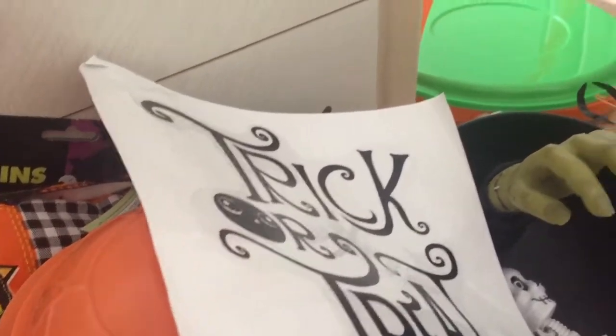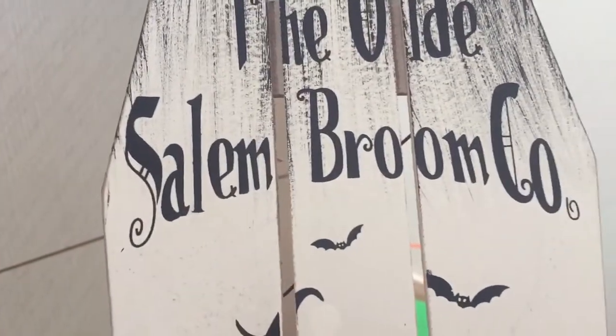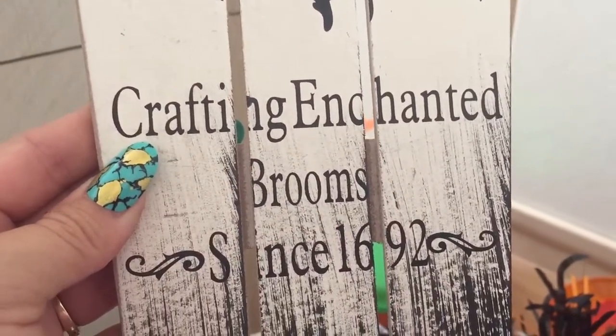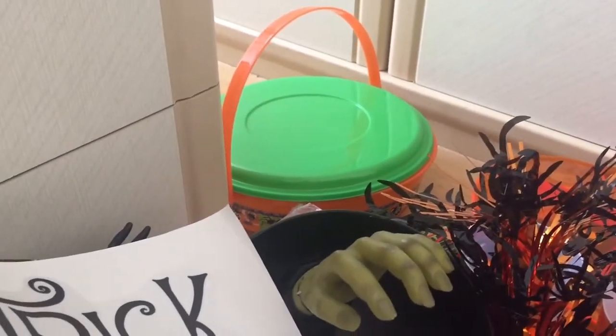And I have another one of those signs, the Salem Broom Co., crafting enchanted brooms since 1692. And I believe they must have been Poundland, possibly, I would have thought. And the other item I'm not going to be able to show you because I'm one-handed is, I've used these quite a few years. I'm not 100% sure if I got these online or not. I might be able to show you.